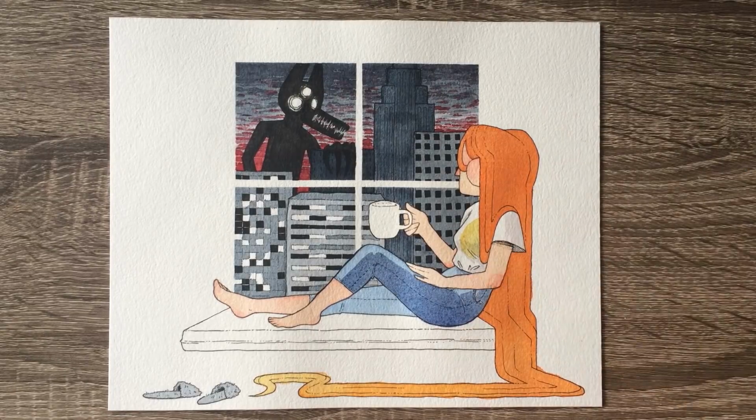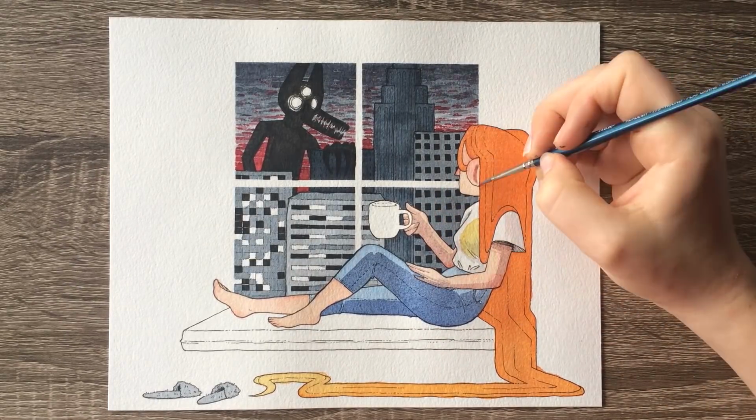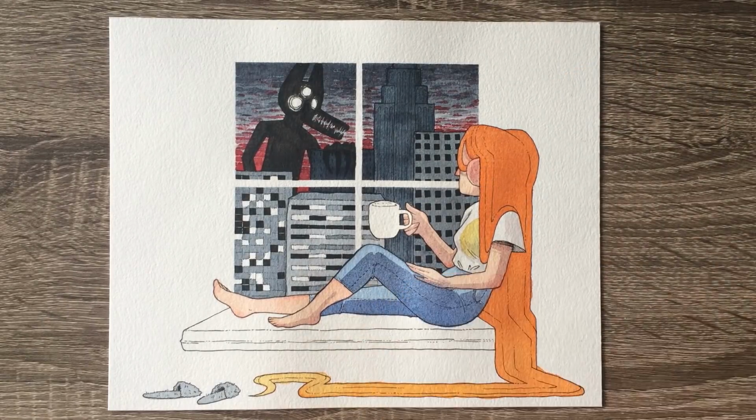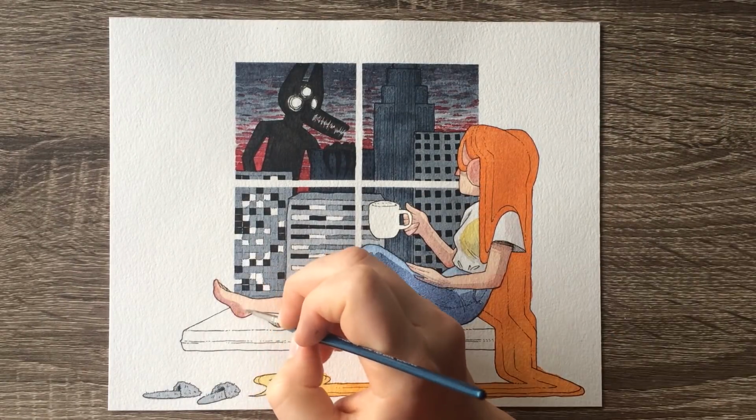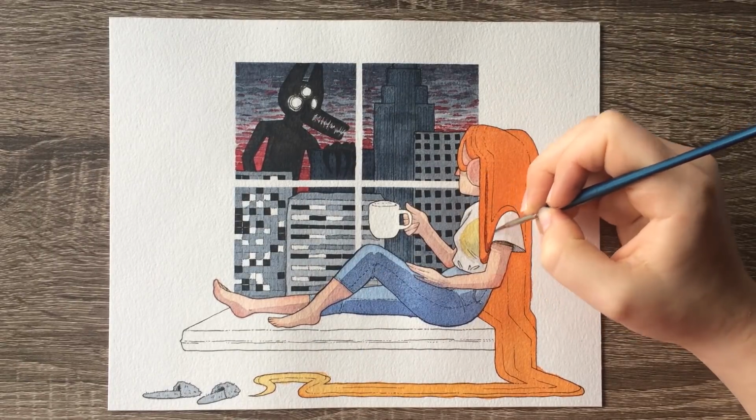But I also don't really do a lot of blending with hair, or I guess dyed hair, so I wanted to play around with her having a gradient hair going from orange to yellow or blonde. And that was a lot of fun to do because it's not something that I ever really do, I guess. And it's very pretty, I must say.